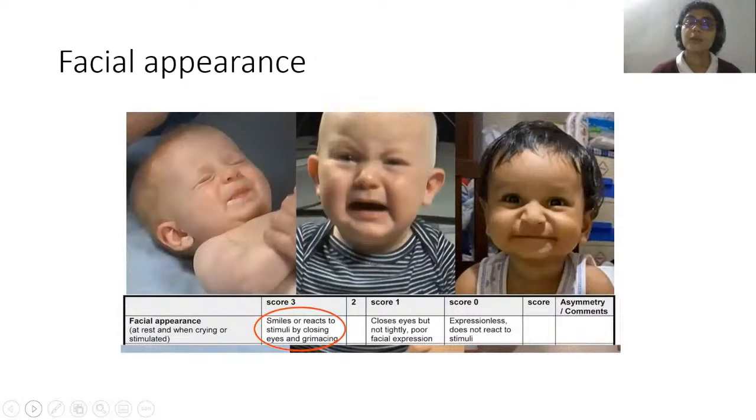Now, in the facial appearance, you look at the infant's face at rest and when crying or stimulated. You look at the symmetry, the facial expressions, and also whether the eye closure is optimal or not.